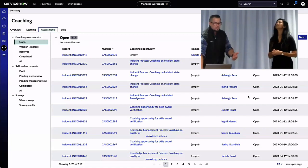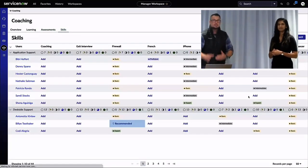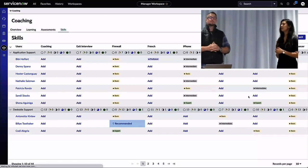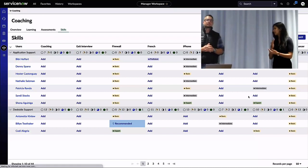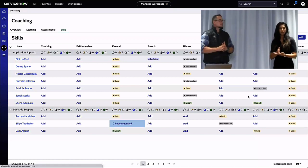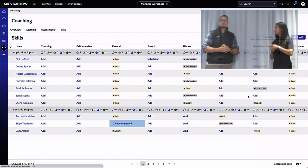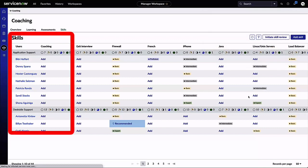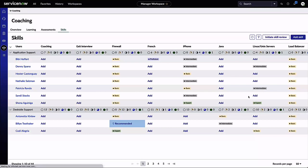So we had the open assessments as you mentioned, we have the skills. Now I thought this was pretty impactful as well. Go ahead and talk about the skills matrix. Yep. So if you remember earlier, we talked about how we automatically route the right work to the right person with the right skills. Now this gives you visibility into who has the right skills across your team members. But hey, who has time to actually come in here and manually change it, right? It's something we want to do. It's something we should do. We just don't have time to do it.